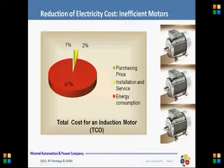So it is very important when you purchase electrical equipment, you must see the total cost of ownership and not just this 1%, meaning how much the equipment costs. It might be possible that equipment is very cheap, which is just 1%, but this 97%, the energy consumption, is much higher. So in the end, you will be paying much more, in certain cases 2 times, 3 times, in the whole lifetime of the equipment.